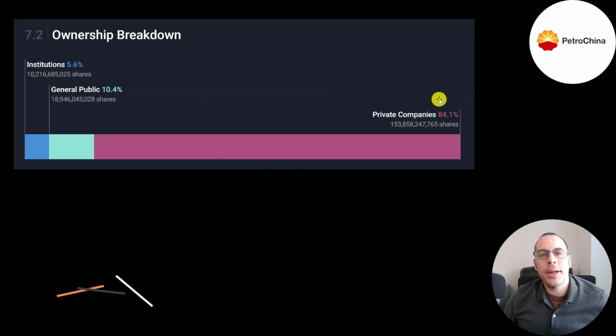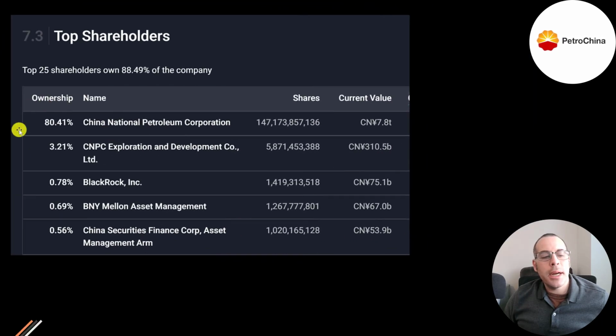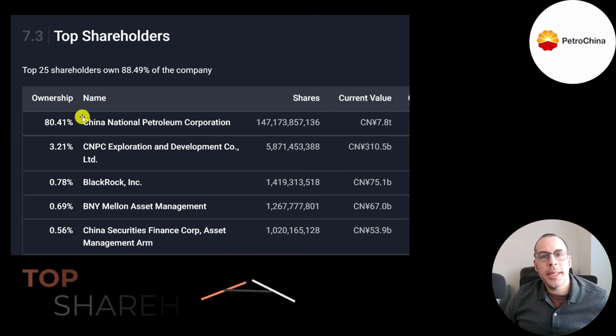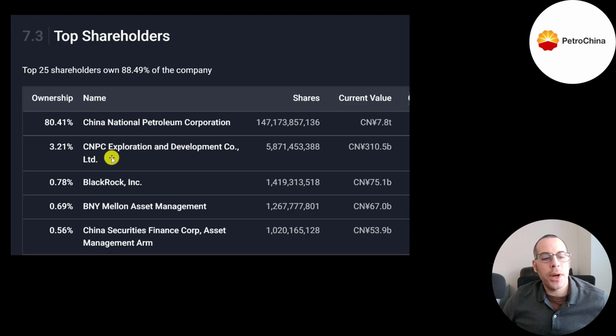84% of the stock is held by private companies, 10% by the general public, and 6% by institutions. 80% of the company is controlled by the Chinese government, because the government of China controls China National Petroleum. Another part of China National Petroleum owns 3% of the stock, then BlackRock, BNY Mellon, and China Securities Finance Corp.